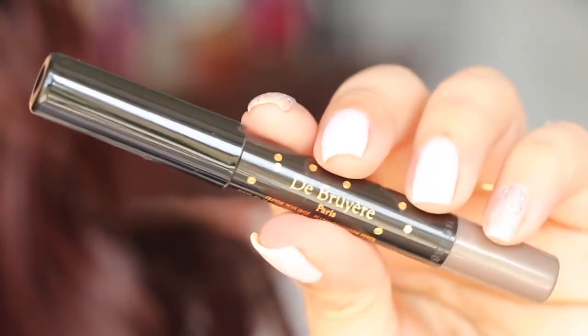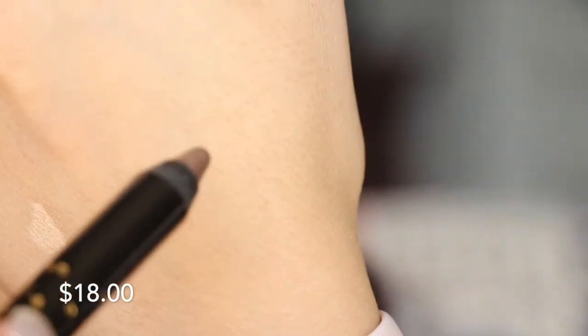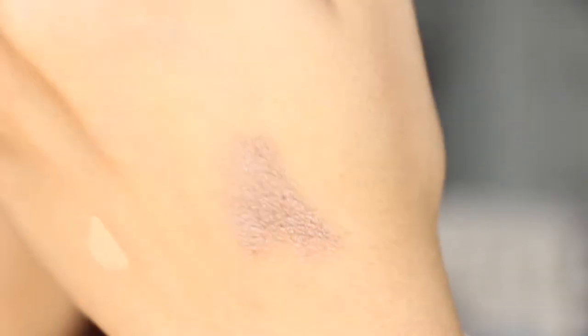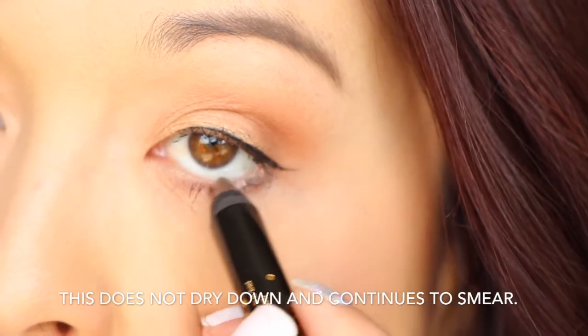All right, next in here, this is from, oh gosh, I can't pronounce this. I don't even know what it says. De Bruyere, I don't know. I'll give you a close-up of it so you can see. It's a jumbo eye pencil. I guess it's in shade 07, and the full size is $18. It's a really, really pretty, almost rose gold copper kind of color, but muted. That's my say on that. It says that it's a super creamy jumbo eye pencil in the perfect shade of khaki.